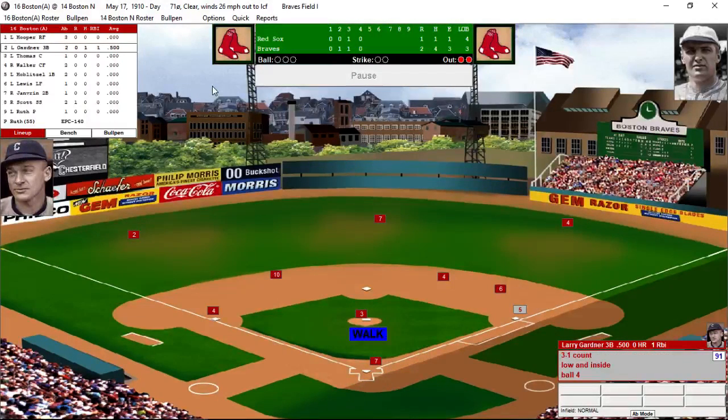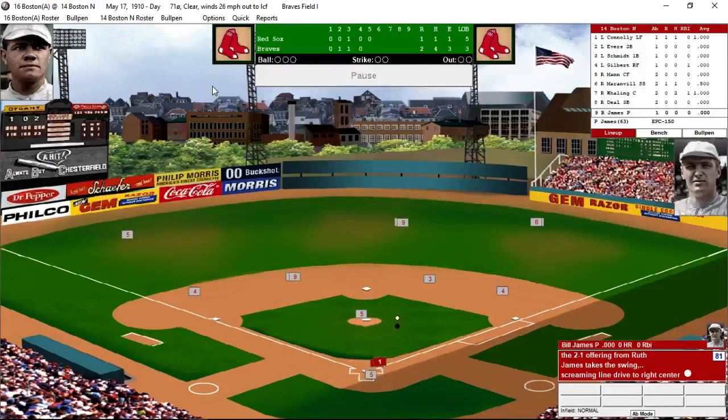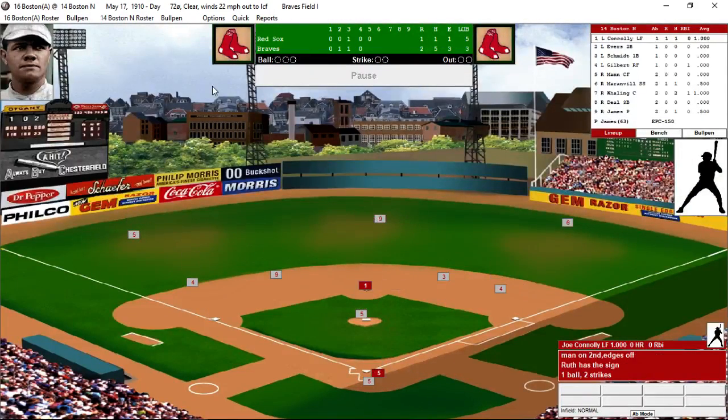Larry Gardner, he got around. There's a bouncer to second. I see his name on all kinds of teams. I should get that closer to me. I don't know how I'm coming through. I was pretty good last night. A little loud, actually.